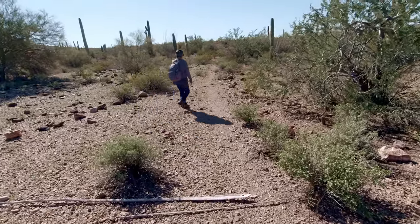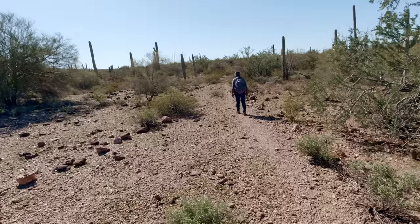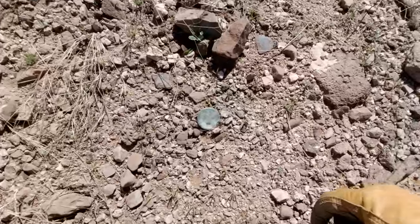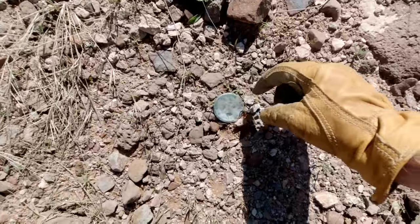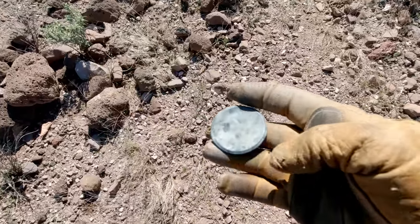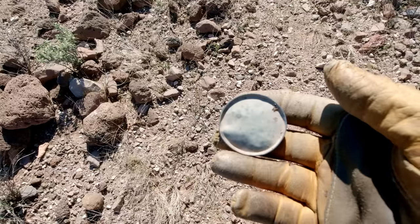And we've just come across a pretty good trail. It might just be an old cattle trail. We don't know, but it's going in the direction we want to go. There's something odd. Where is it? Right there. It looks like it's brass.